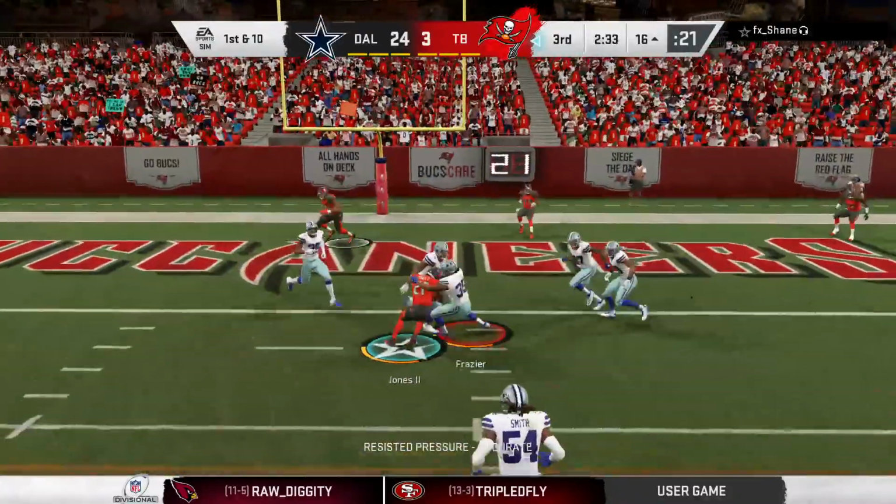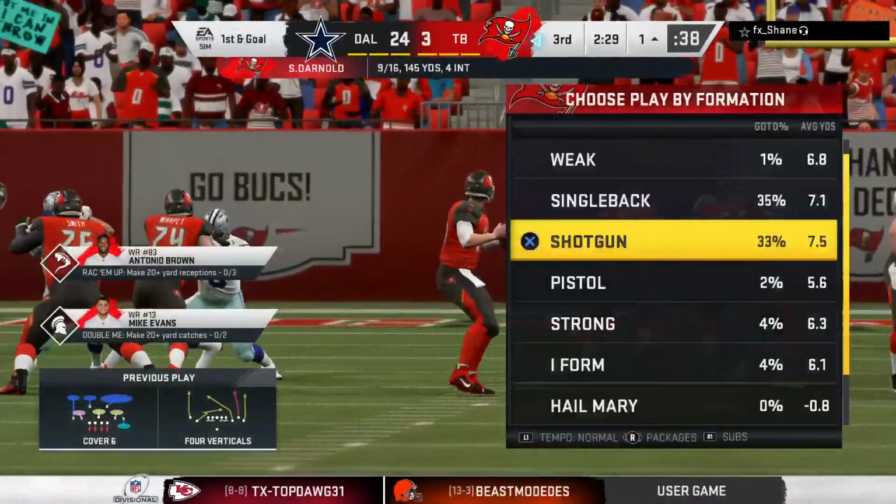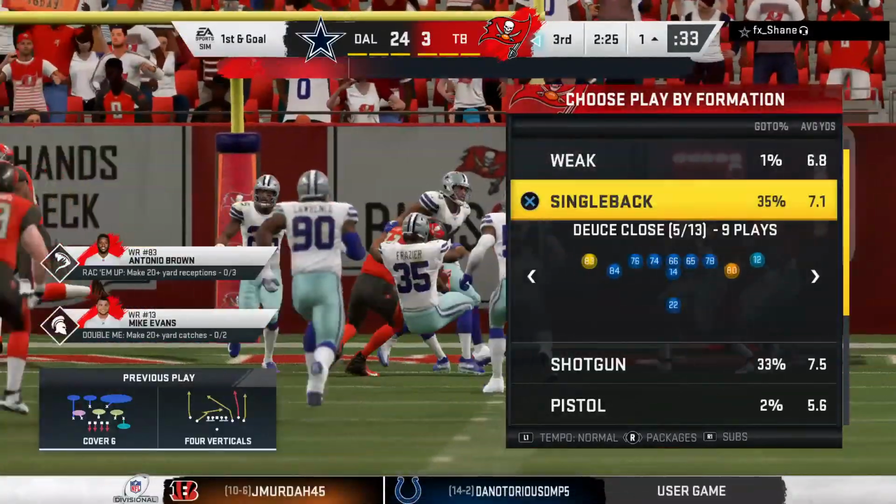He completes it to Jones. And he couldn't quite get there. Tackled down at the 1. 15 more there, and they're on a roll. It's another first down.